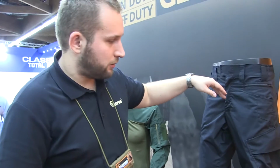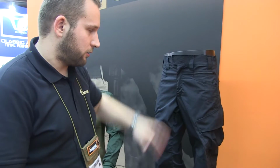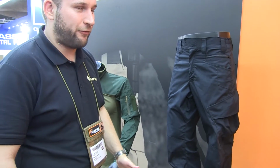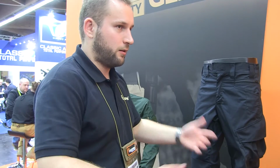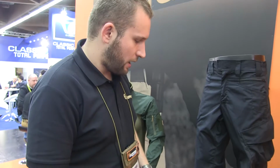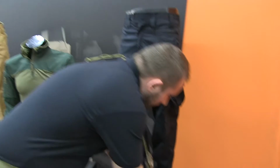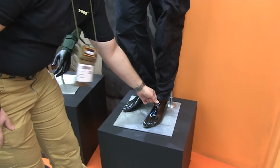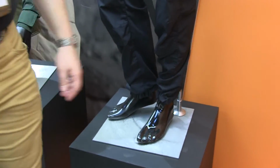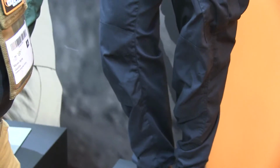A good thing about this one is something not everyone thinks about. There's much more material, so to say, in the butt area, so that, for example, when you need to climb a ladder, go over walls, and so forth, it doesn't limit your movements, as some pants do. This one has enough material around here, so that you won't drag the material after you. Plus, of course, you put it on your shoelaces like that, and the pants won't go up, which also allows them to work better with, for example, external knee pads. So this is a real good idea.